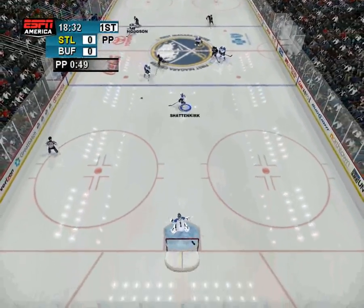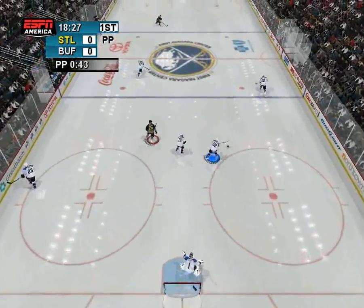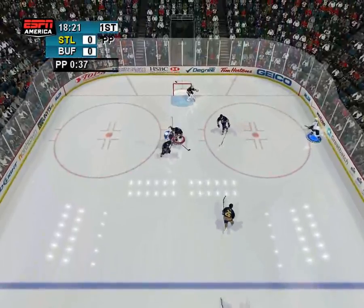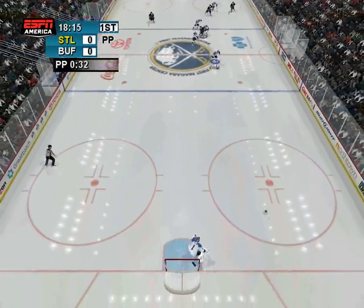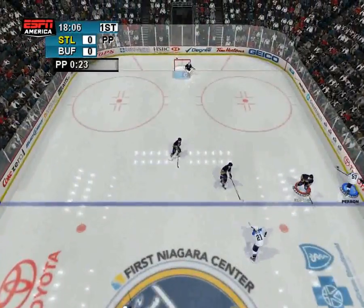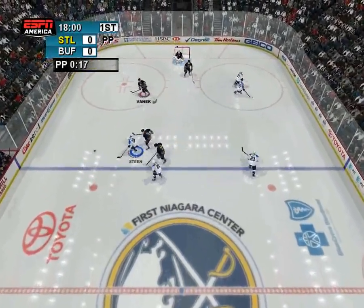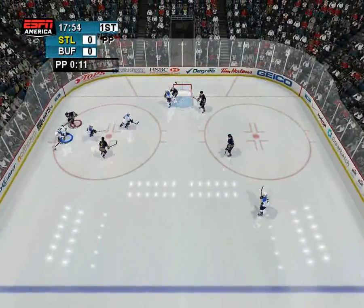Quick pass up. McDonald gets the loose puck. Berglund. Buffalo now with it. Berglund. Perreault has it now. Jumped on by Buffalo. Kane with a blistering shot. St. Louis picks it up.